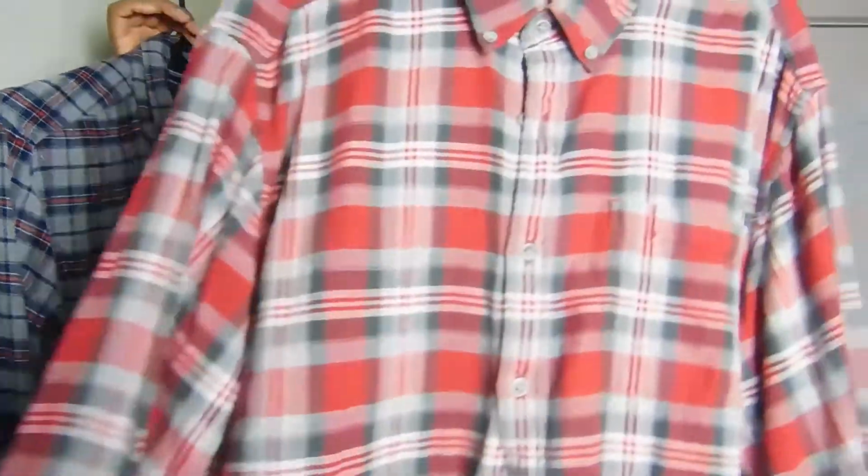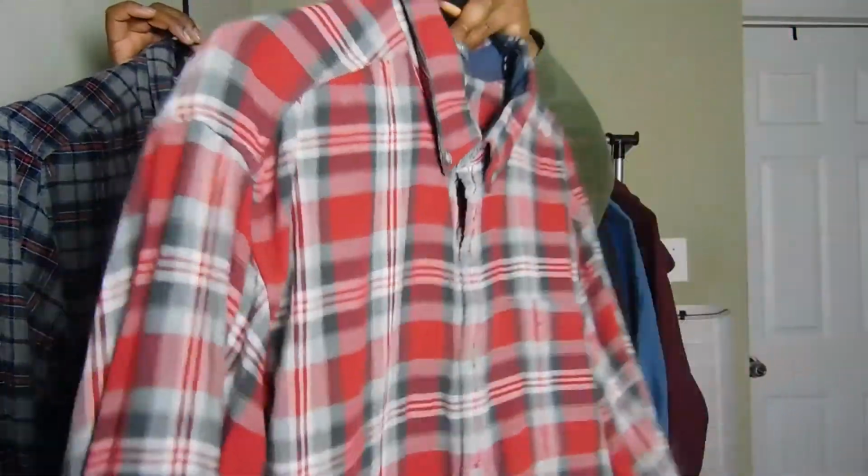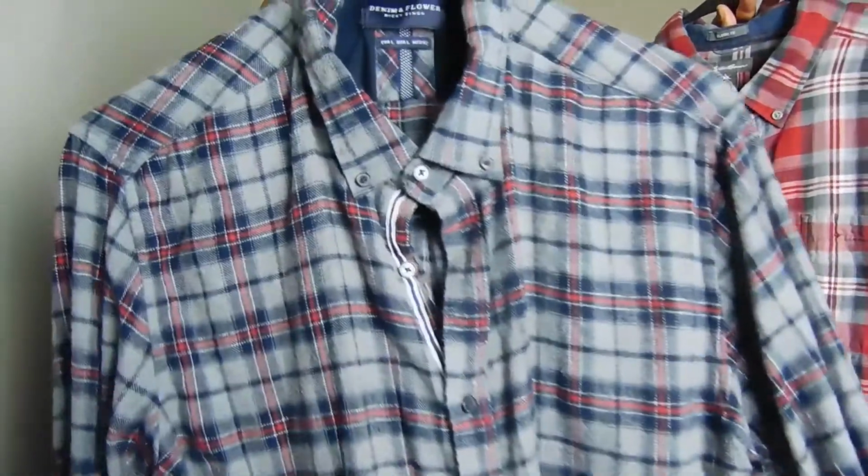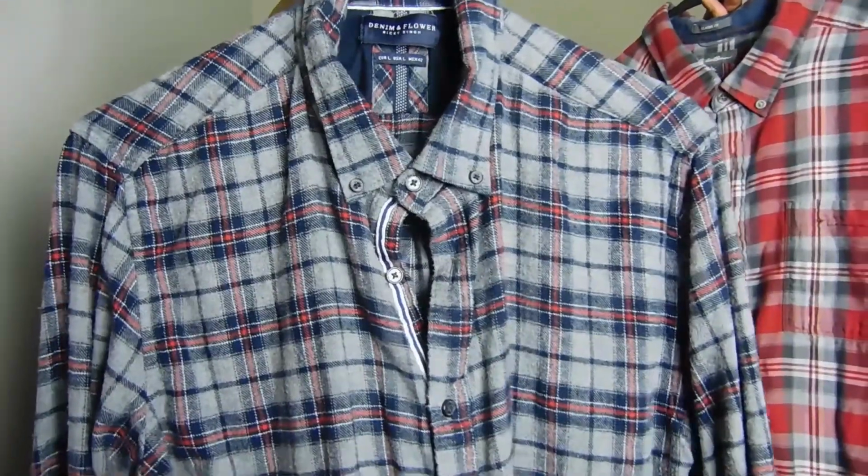Now the next two flannels I have are honestly pretty basic, but I still wanted to show them off. The first one is just a red Eddie Bauer in your typical red, black, and white theme. The next one has a bit of a different material, but it's basically just a gray, red, and blue flannel as well. I have just been trying to grab more essential colors, so these are just two that I grabbed to wear with simpler outfits and things of that sort. So with that being said, let's get into the last few pieces that we do have.